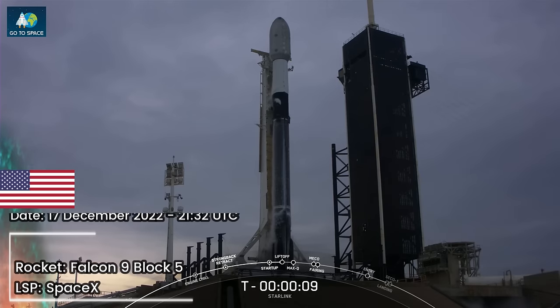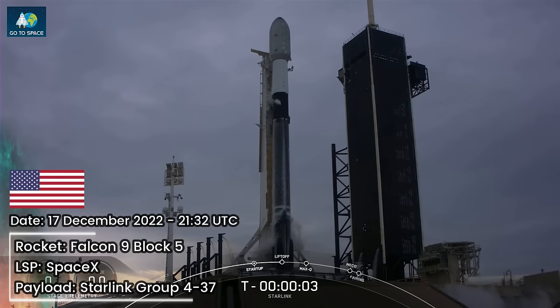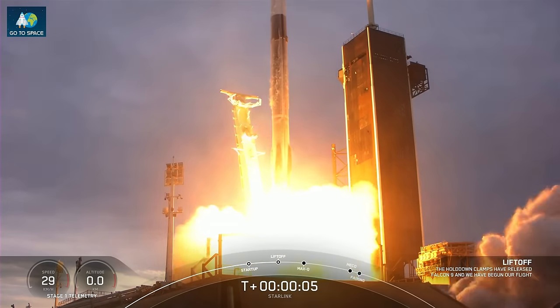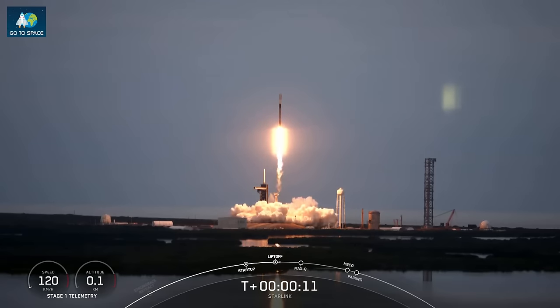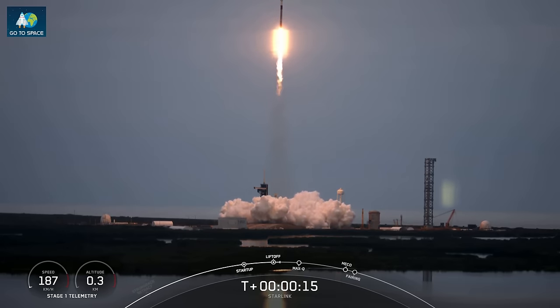T-minus 10, 9, 8, 7, 6, 5, 4, 3, 2, 1. Engines full power. And liftoff of Starlink 437. Go Falcon, go Starlink. Falcon is pitching downrange.